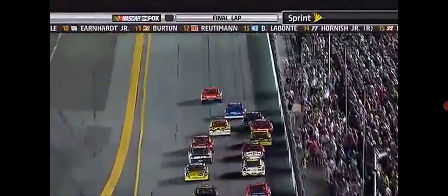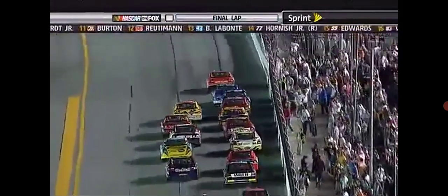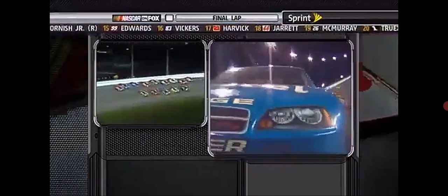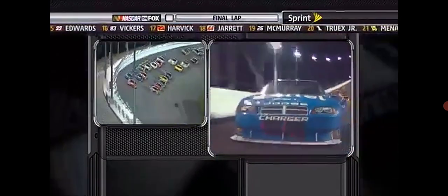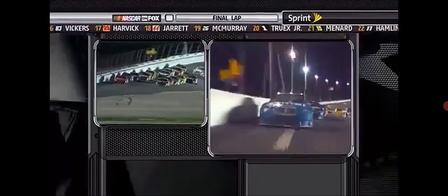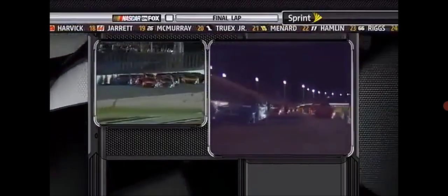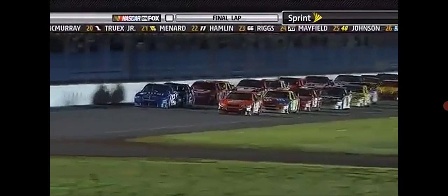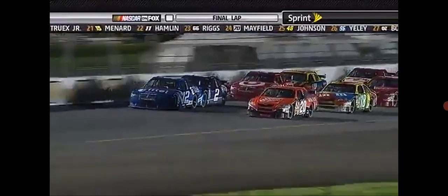Stewart's got a great car. No question about that. It's just a matter of if Kurt can get a little help. And Ryan jumped to the high side. Tony Stewart blocks him. Here comes Kyle Busch on the bottom. Uh-oh, Toyota drag race down the back. Toyota drag race. Teammates. Newman was trying to get help from the other blue Dodge. Now he's got it. Toyota on the inside lane. Dodge on the outside lane. Who's going to win it? It's going to come all the way to the wire.